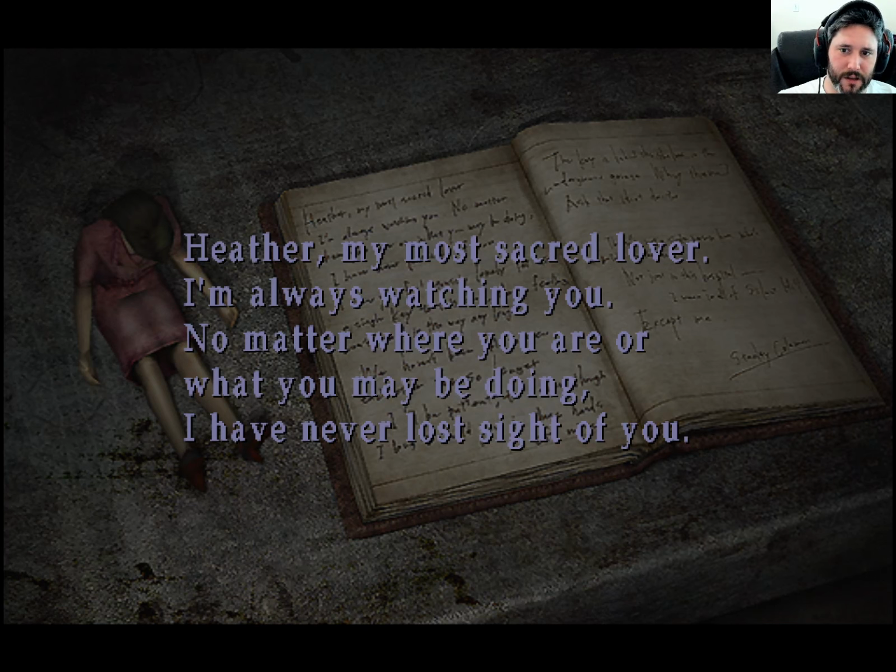Heather, my most sacred lover. Jesus, these are getting more and more crazy. I'm always watching you, no matter where you are or what you may be doing. I have never lost sight of you.